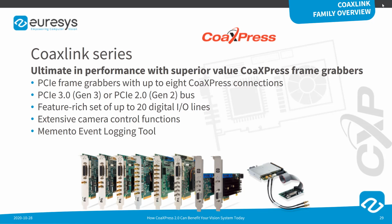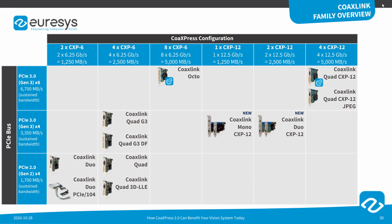So we offer a rich set of CoaXPress frame grabbers in various PCI Express bus configurations and input choices, as you can see here. Laid out in terms of the vertical axis showing the different PCI Express bus implementations and bus speeds horizontally at the various bandwidth levels. So we've got a whole range of products that covers you from the low-end, cost-sensitive CoaXPress applications all the way up into the high-end, high performance.